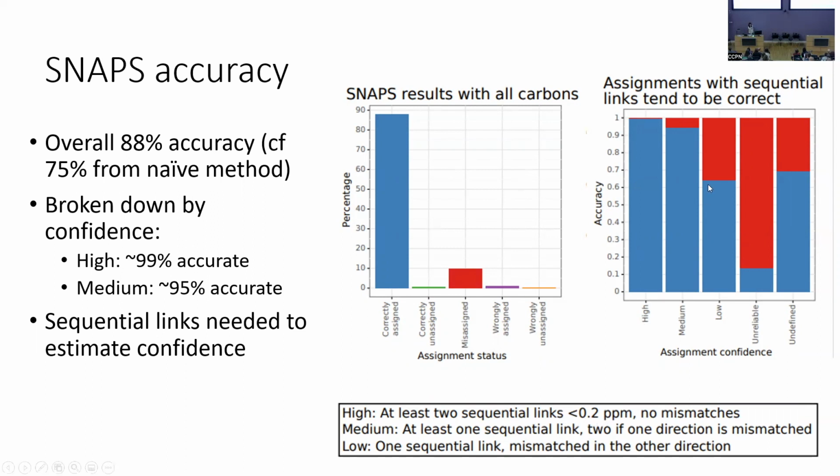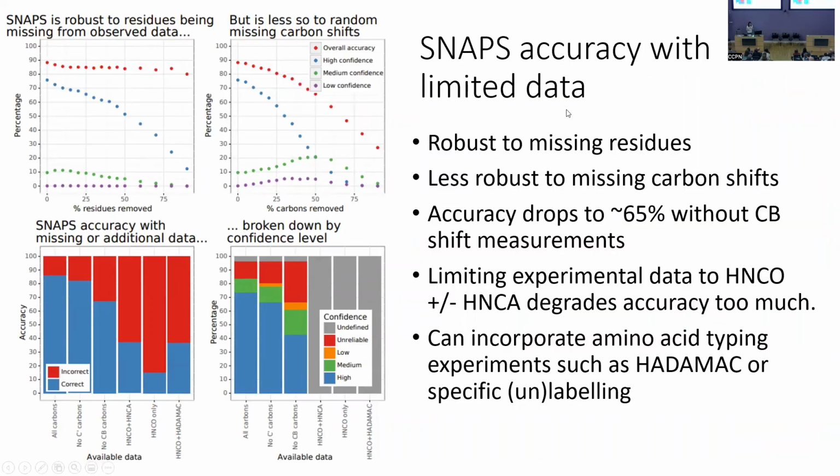Where you don't have quite as many sequential links, the assignment is still pretty good. And then as you have fewer and fewer, it makes more and more errors. But again, these sequential links are only really used to estimate the confidence in the assignment. They're not used in making the assignment itself.